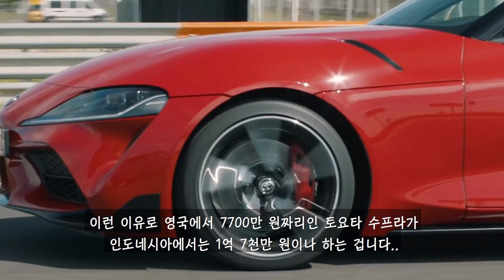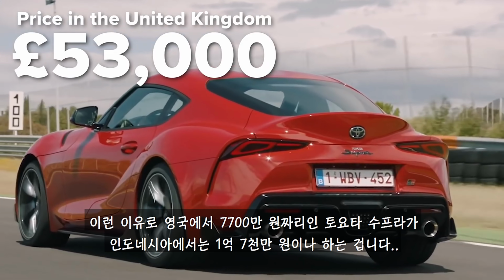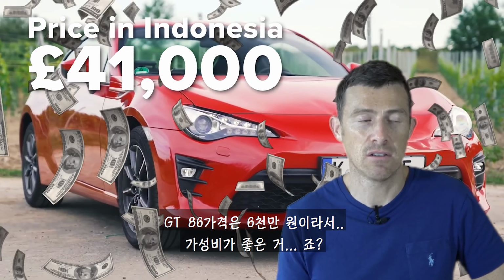This is why while a Toyota Supra costs £53,000 here in the UK, over in Indonesia, it'll set you back a massive £114,000. So if you live somewhere like Bali and you're looking for a Toyota sports car, you'll be much better off with a GT86. This costs just £41,000, so it's a relative bargain then.